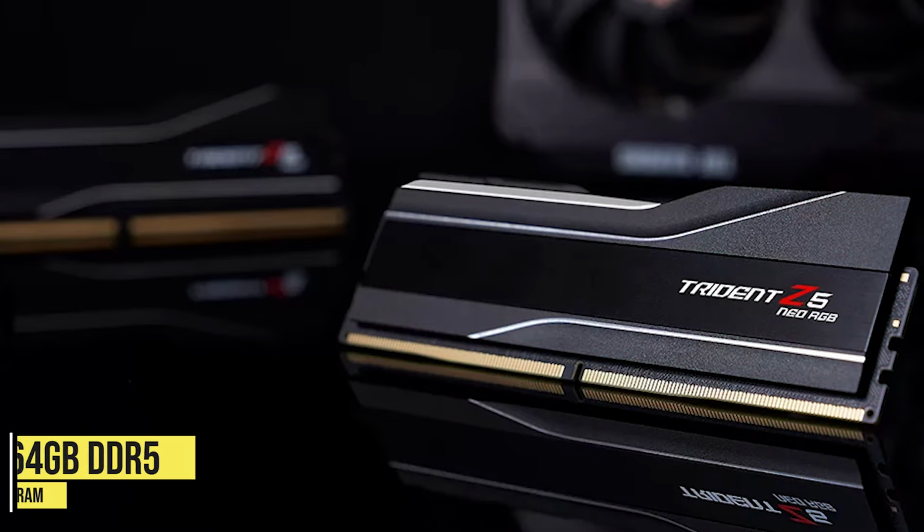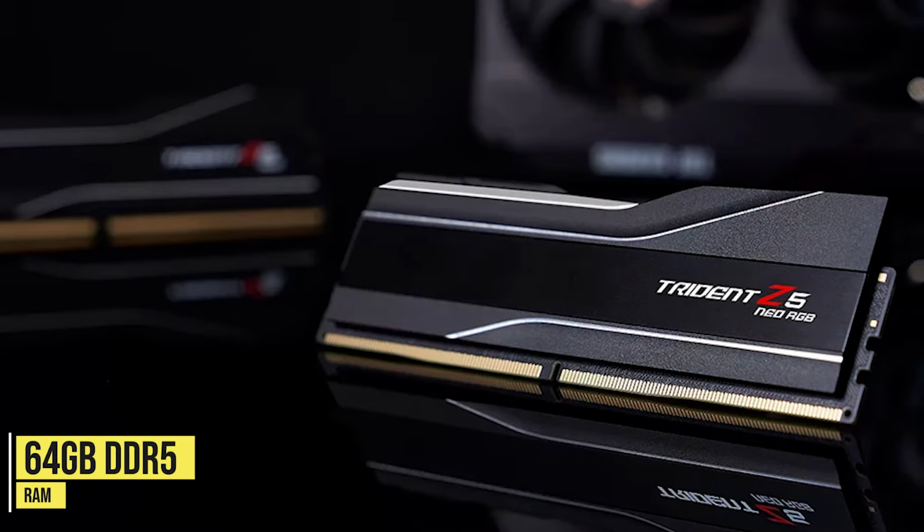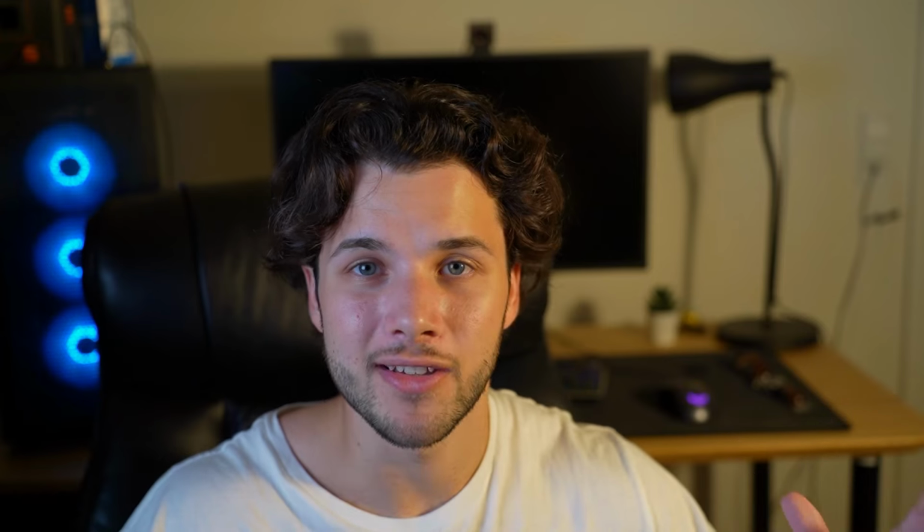Then you get 64 gigs of DDR5 memory with fast timings, which is way more than enough for gaming. To be honest, 32 gigs of RAM is also way more than enough for gaming, but having 64 gigs is going to make your life easier if you're a professional content creator, and it's also going to be ideal if you want to do streaming and have a bunch of tasks and processes open in the background. So this is going to be amazing for this top tier PC build.